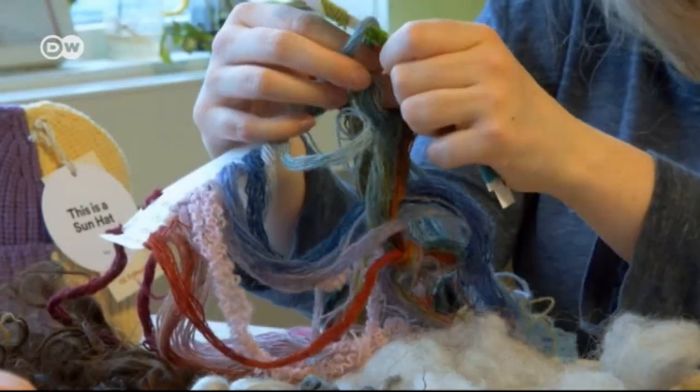I felt that when the crisis hit, the attitude of people just in general changed. They started to think, I want to buy less, but pay more. I want to buy something that matters. And this is also a boost for designers.